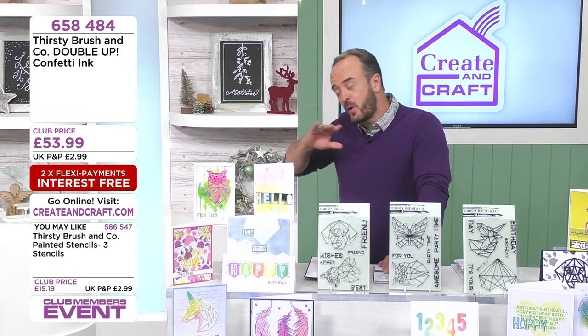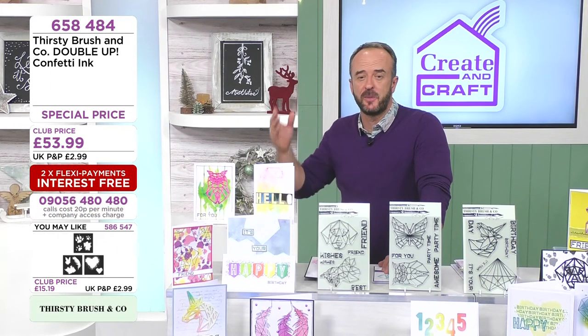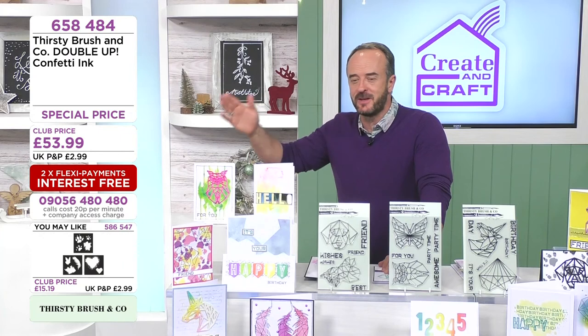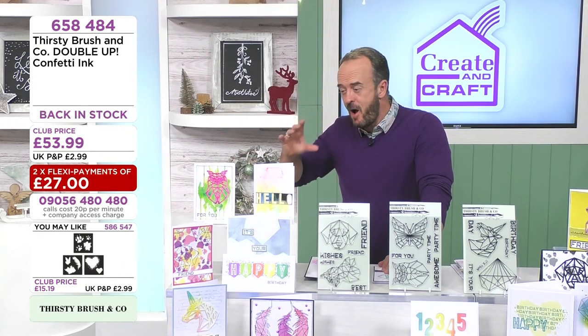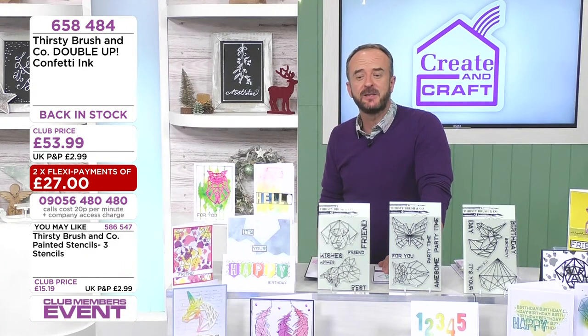Then you've got great coloration with these inks. I mean, they're going to last you a long, long time. But also, I just think it's a real investment because you're going to be using them at the end of 2021, probably into 2022 as well, because they are massive pots. Some of the biggest that I've seen in my 15 years here on this channel.